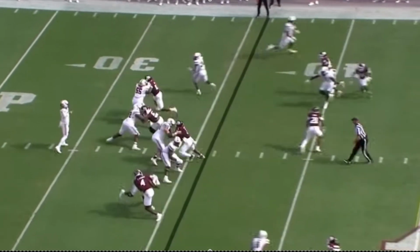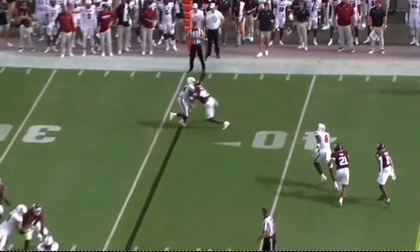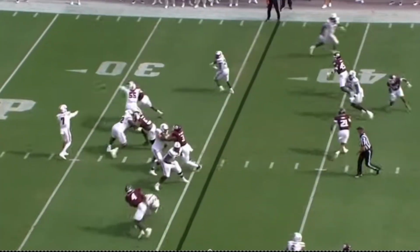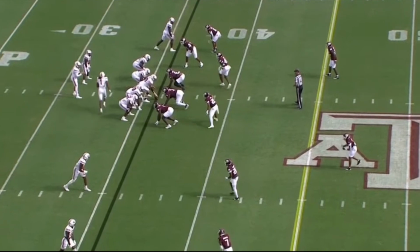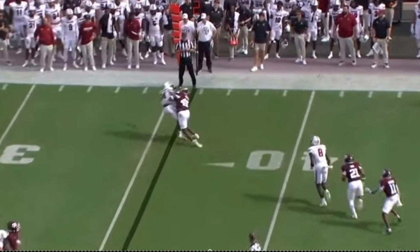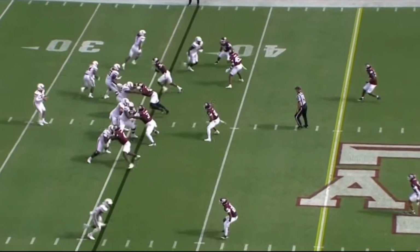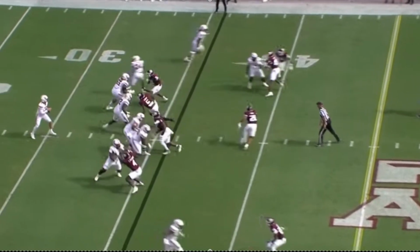Look at how fast he closes. You have to watch this in full motion. Watch how fast he closes. So let's go back here, and let's take a look. Man, that's just a strike. Watch how fast he closes from right there to right there. I mean, that is just impressive how fast. He goes 5 yards in a blink, covers in about 2 steps.